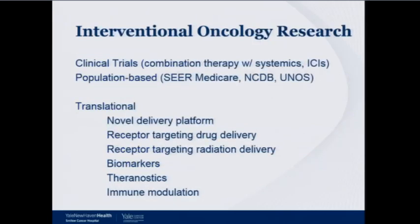So in a nutshell, these are the programs we have: clinical trials, typically combination trials with systemic therapy and/or immunotherapy. We do a lot of population-based studies, SEER Medicare, the NCDB database particularly, and the UNOS database, cost effectiveness and comparative effectiveness.